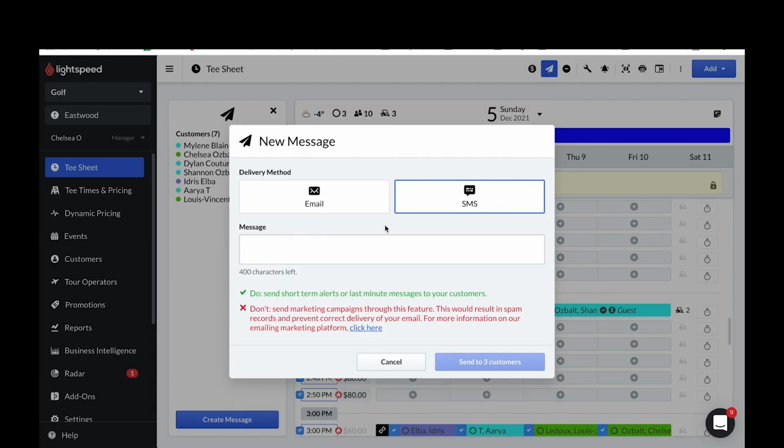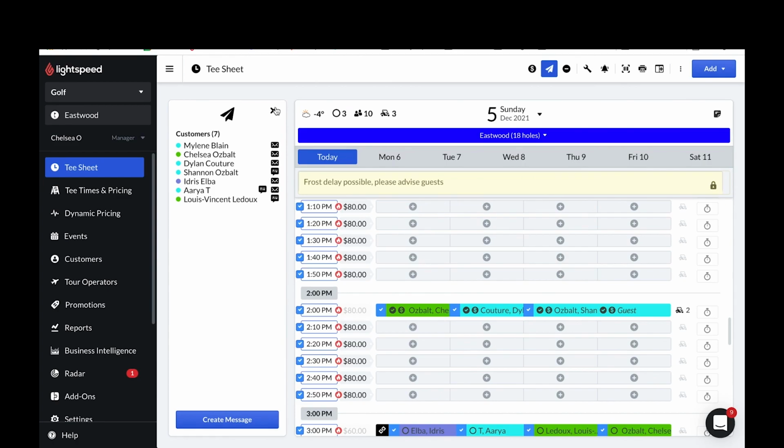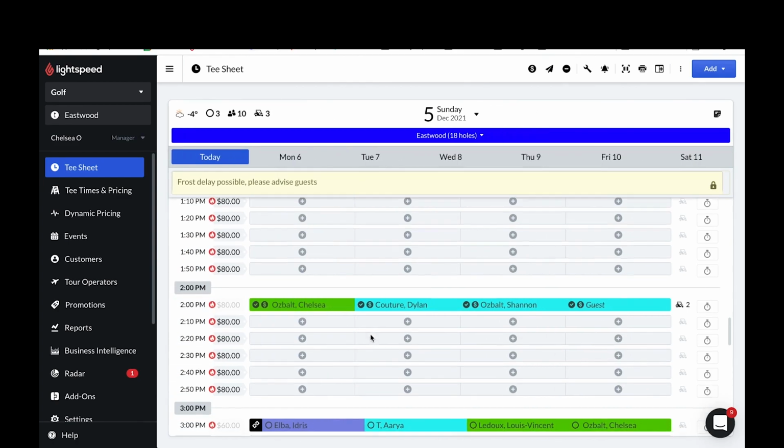And then on the other side, if you've collected their cell phone numbers, you can also send an SMS text message to their profiles. So that's a good way to communicate with the members.